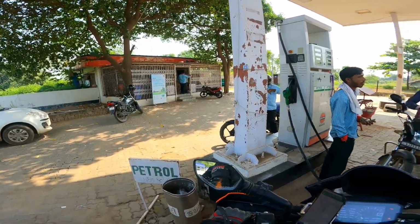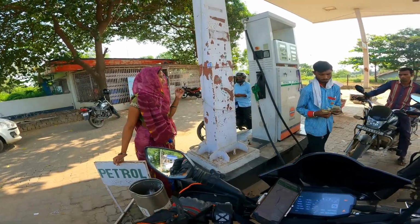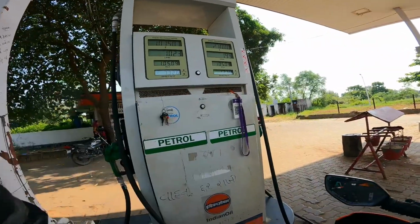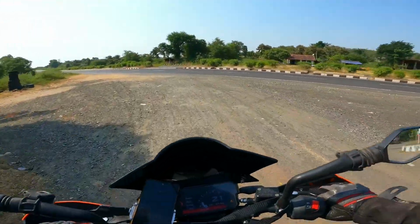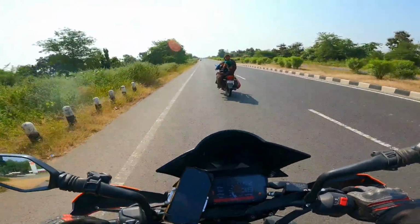You get a good mileage on Indian Oil. Bhaiya card hai na? Between Gujarat and Rajasthan, such a big difference in the pricing. Rajasthan is 116 or 118 per liter, and Gujarat is 105.